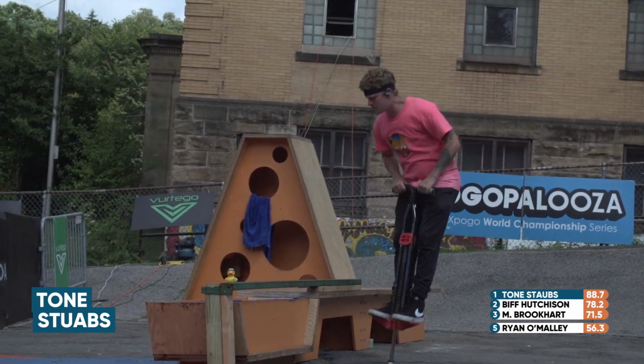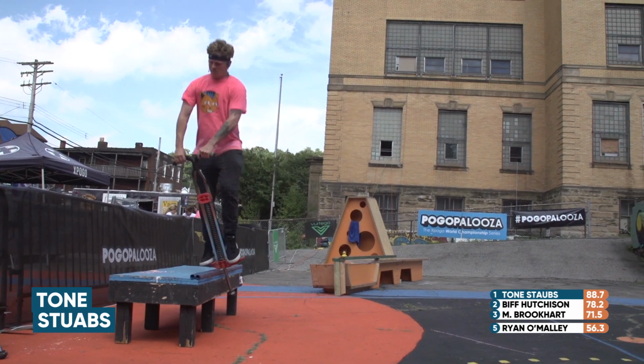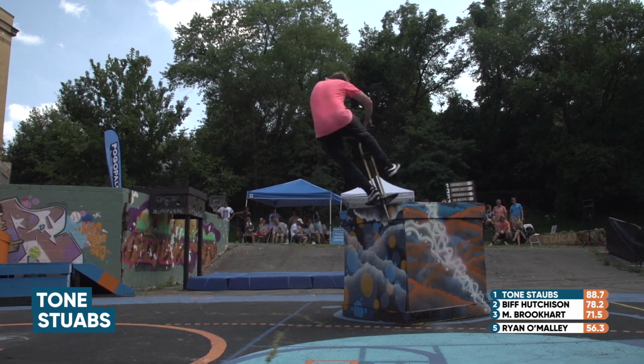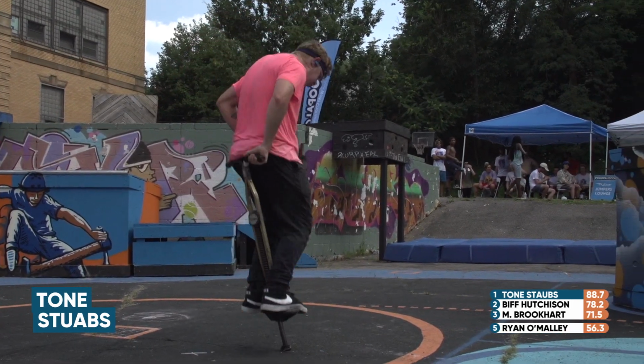Tone STUABS in first, 88.7. He's got to hold on. Nice stall, and then over the duck pond. Grind Pop-Tart judo there. Great start to his run. Again, then the 1 foot peg stall on the 4 foot box. Tone dialed in, crossfoot to 360 whip.